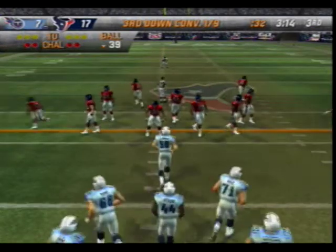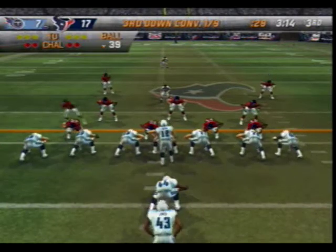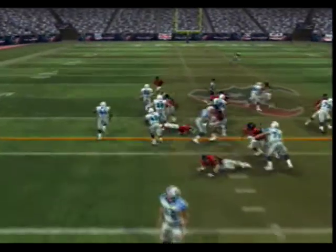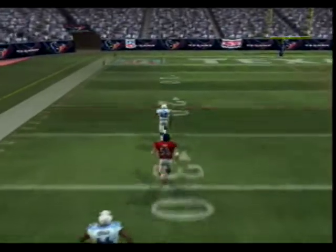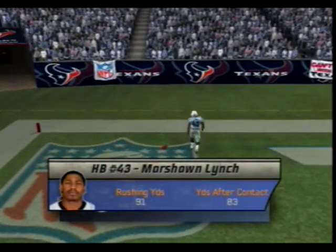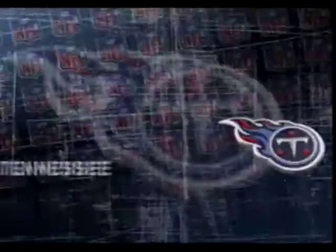Third and two. Ball on the 39-yard line. Big play, baby. The offense has had trouble moving the sticks on third down so far. Hand it off. Midfield. The 40, the 30. A lot of room to work with. The 10. And he gets all the way into the score. Well, here's a look at his numbers after a nice run, and you can see he's been able to break some tackles.